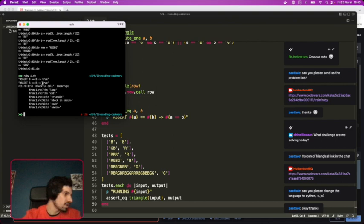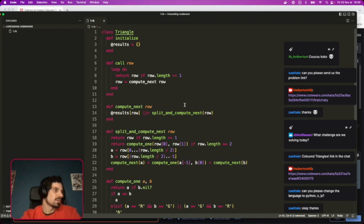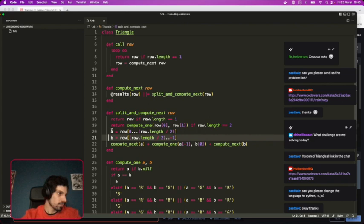So I think I still have gb error fails. So why this fails? Let's try again. So we call, wow, length is not one, we compute next, there is no result, so we split on compute next. So basically, let's do that. I guess A will be double R or single R, and B will be double R.